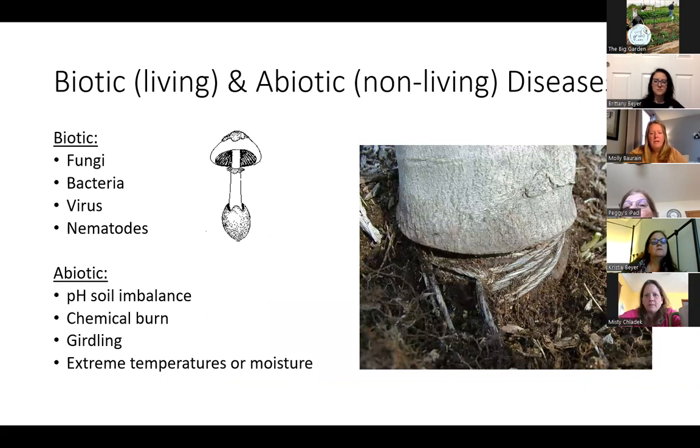So with plant diseases, we have abiotic and biotic diseases. Biotic is living, abiotic is non-living. Biotic includes fungi, bacteria, viruses, and nematodes. An abiotic cause would be a soil pH imbalance, which Brittany talked about earlier, how pH is really important to track, because if you have an imbalance of your pH, that can cause diseases. Chemical burns, for example, if there's a field nearby and they sprayed 2,4-D, that can cause damage to your vegetables if you're downwind of that.